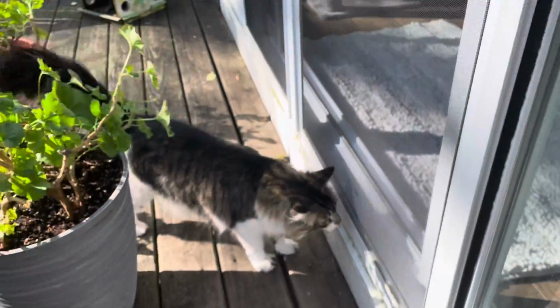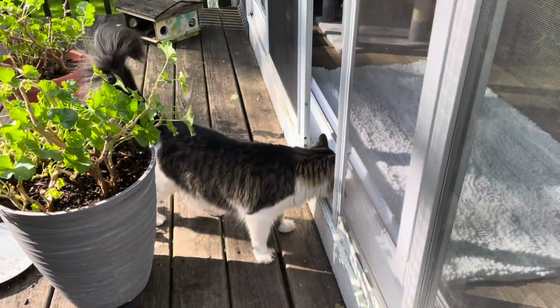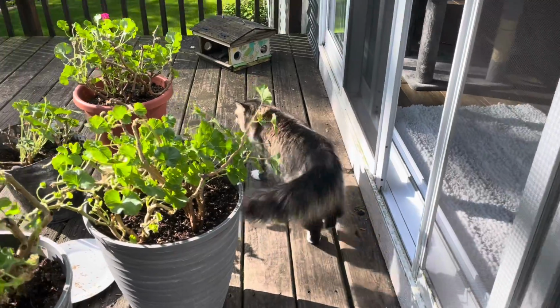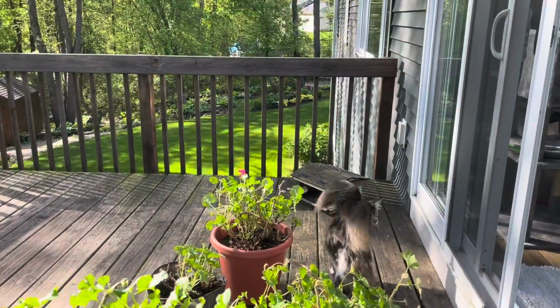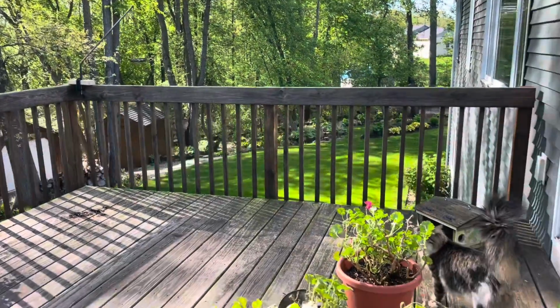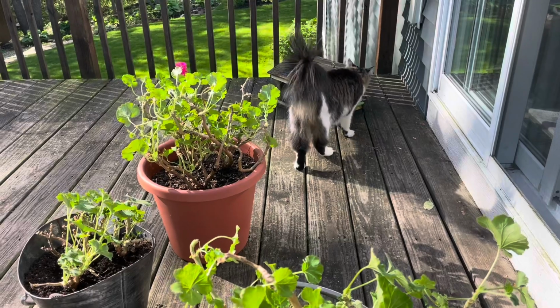You want to go back inside, buddy? Sometimes he gets scared out here with all the birds. He likes the birds, but I don't know, there's lots of hawks around here, and I think those freak him out. They freak me out too.